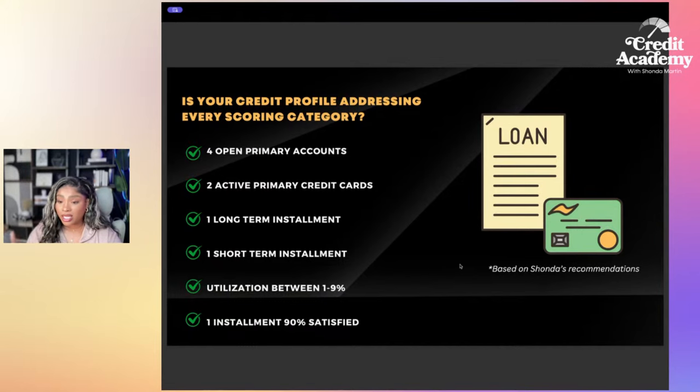Right. And then one more thing. After you get your 4 accounts, do not apply for anything else for at least a year if you are in the beginning stages of building your credit. Don't apply for anything for at least a year. There is such a thing as building credit too fast.